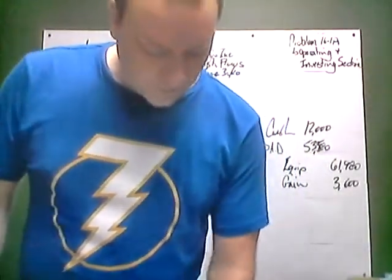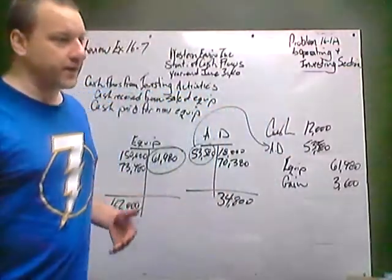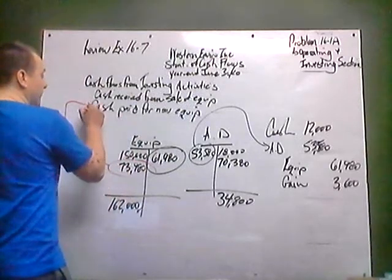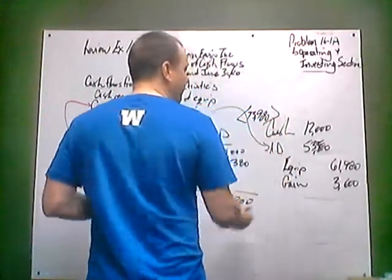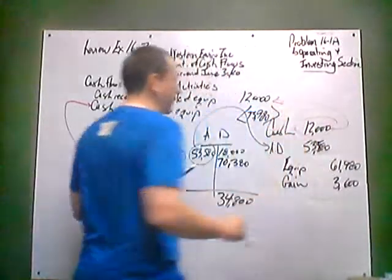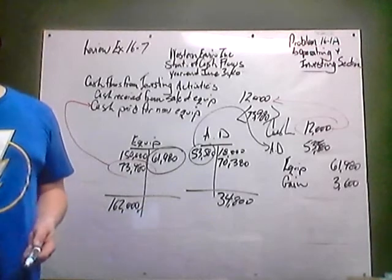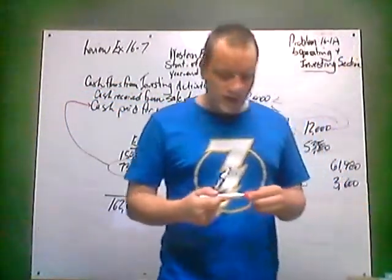Now, I'm given the one piece of information that says a note is retired at carrying value. So that note has nothing to do with getting a note to purchase equipment. Okay? So then what I want to do is use this number. We must have paid cash for that, so minus 73,980. And then we'll use the proceeds of $12,000, which we got from our journal entry that we recreated. Okay, so that's it. You'll add these two together and you'll get a net cash outflow from investing activities of minus 61,980.